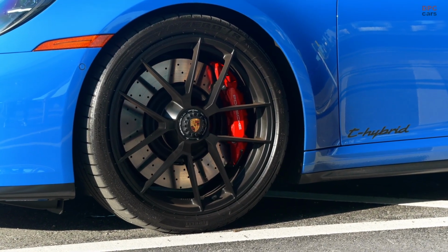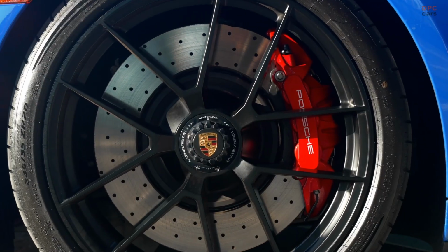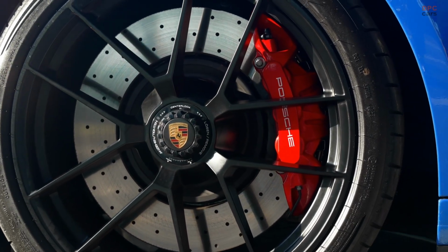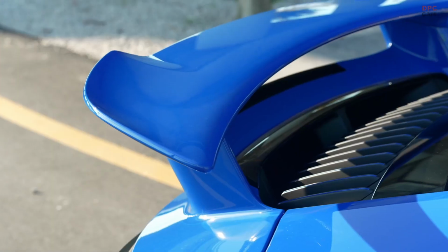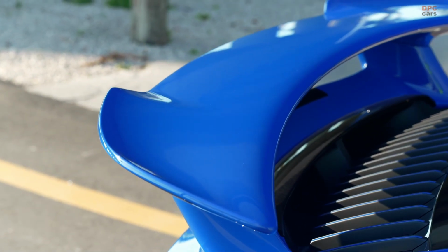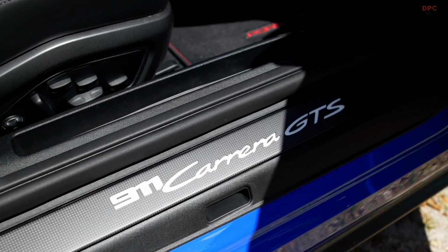This includes a sport-designed front bumper with larger intakes, sculpted side skirts, and a rear diffuser that helps manage airflow underneath the car. The star of the Aerokit, though, is the fixed rear wing, a motorsport-inspired feature that increases downforce while giving the car a true race-ready silhouette. Whether you are parked or flying down the highway, the Aerokit makes a serious statement.